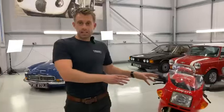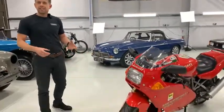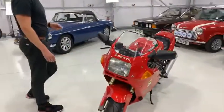We haven't really touched upon the Ducati Super Sport much. We've not seen it on the live. We've not been live for a little while, so it's nice to have a more in-depth look at a vehicle. So here we go.